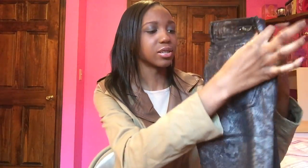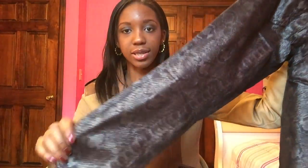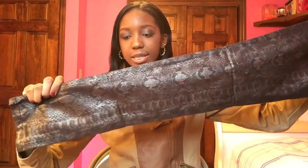I actually purchased these in a size 1. I am not a size 1, but when you are on the 599 Fashion website, you can definitely compare what size you are with the model and find out what size would fit you. So these are size 1, they're very stretchy, and this is what they look like on the back. So cute, it has a nice metallic snakeskin print on it. And these are definitely a trendsetter type of pant. I love these. These were also just $4.99 instead of $5.99.